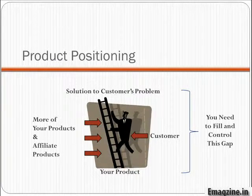We're going to talk about product positioning here because this is probably something that most people fail to do. They just create a product, but they forget to position it properly, because then it doesn't make any sense to the market out there already. First of all, you need to know the solution to the customer's problem. Without knowing that, it's going to be hard to basically start out anywhere. But as you notice at the bottom of the ladder down here, it says your product. This is going to be your entry-level product.